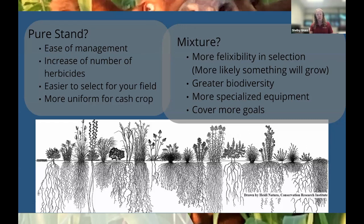It's easier to select for your field site. You can really tailor it in sometimes with these monocultures versus mixtures. And then typically you see a more uniform cash crop the following year. So you'll see a more uniform corn stand or soybean stand, because everything across that field is going to be uniform. Now, just because it's uniform doesn't always make it great either. So it's a balance.